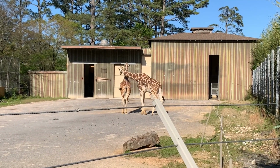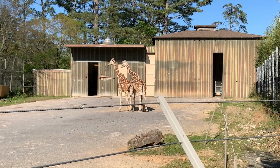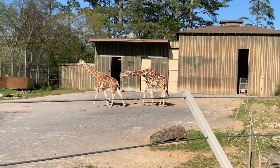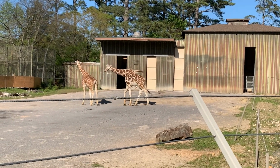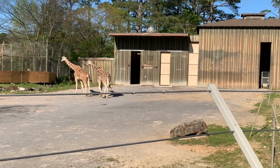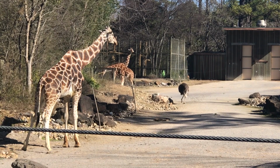Moving on, just past another elephant viewing is the first of 2 giraffe exhibits. The Birmingham Zoo has 3 reticulated giraffes, Willow, Jalil, and Zurian. Many people probably are not aware that giraffes are an endangered species. The biggest threats to giraffes in the wild are habitat loss and poaching.